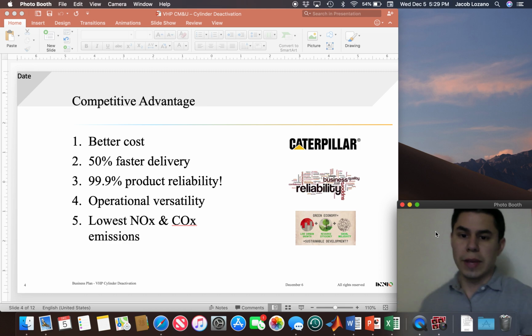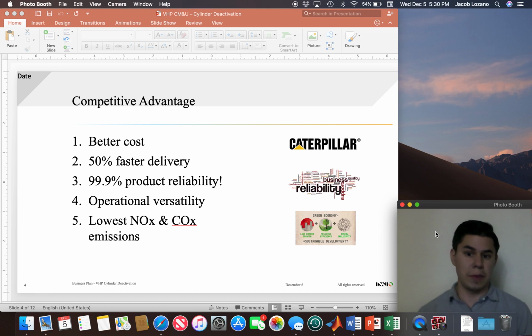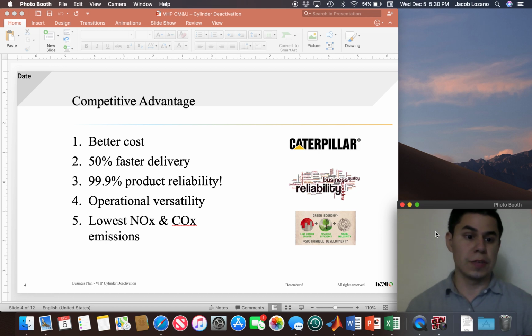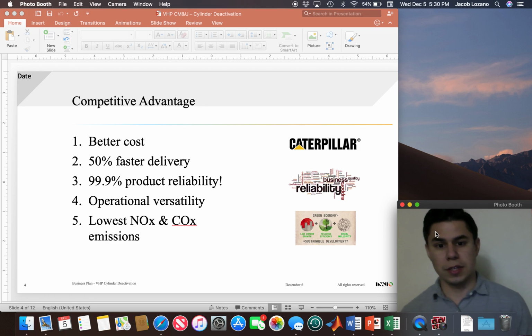Here at Waukesha, we have one major competitor, which also comes with many downsides for that competitor, known as Caterpillar. Because they have the largest market share in the US, they're able to ask for more money for the same exact product. So here in Waukesha, we're able to have a better cost, and this is good for our customers. If they're willing to deviate from Caterpillar, or they're having issues or not getting the services that they need, they can consider Waukesha and get better cost, up to 20% better cost than Caterpillar.